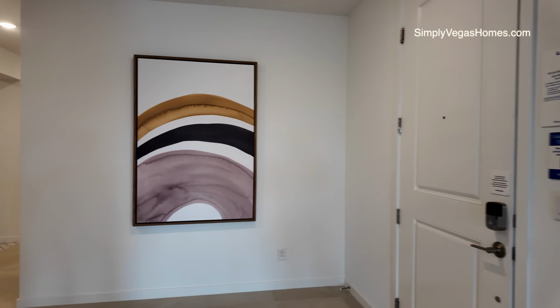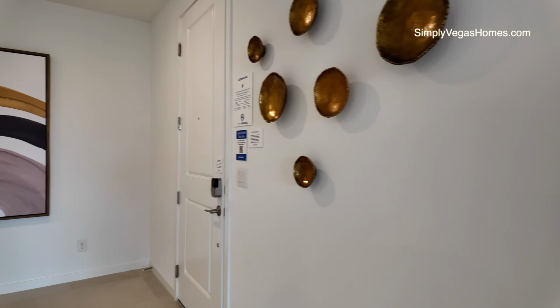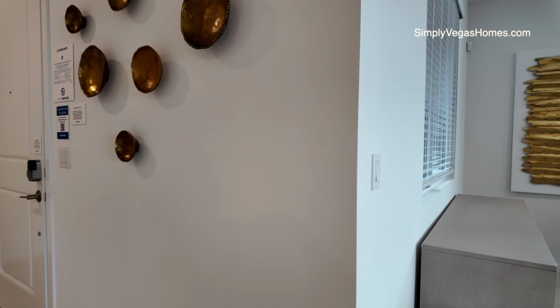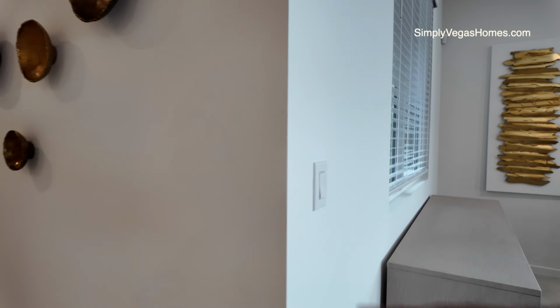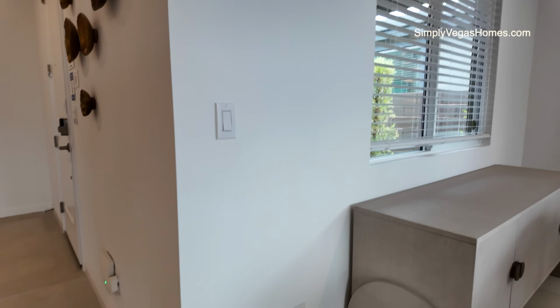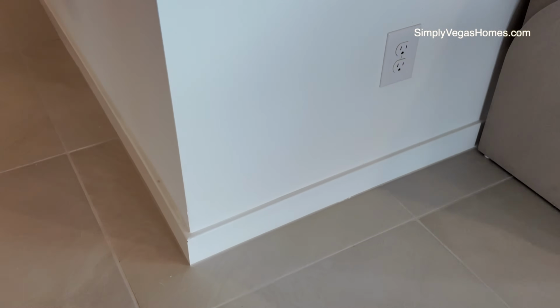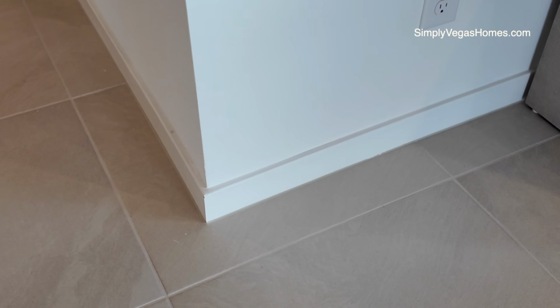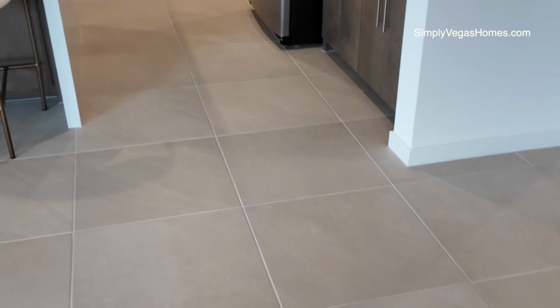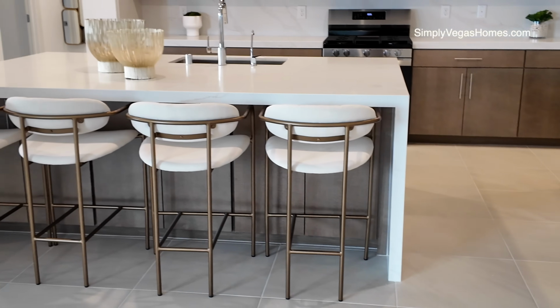So first thing I've noticed is that we have the orange peel texture and then the straight edge cornering. Some builders will charge you for the straight edge. On this one, it comes with it, which is nice. Let's take a look at the baseboards here. We've got 3-inch baseboards. Tiles are 24 by 24, which is really nice because I am tired of seeing the 12 by 24. It's starting to become outdated at this point.